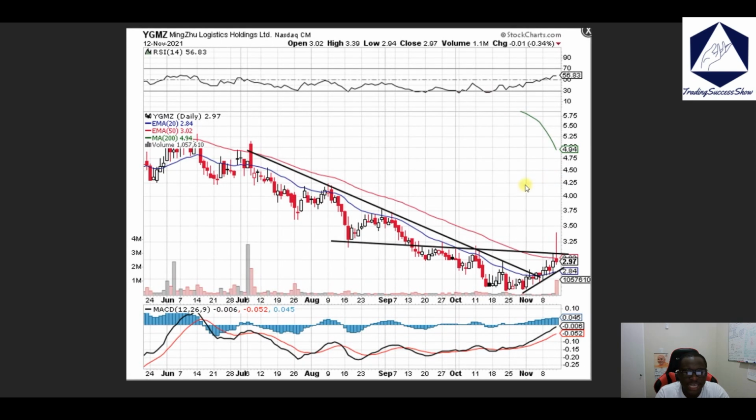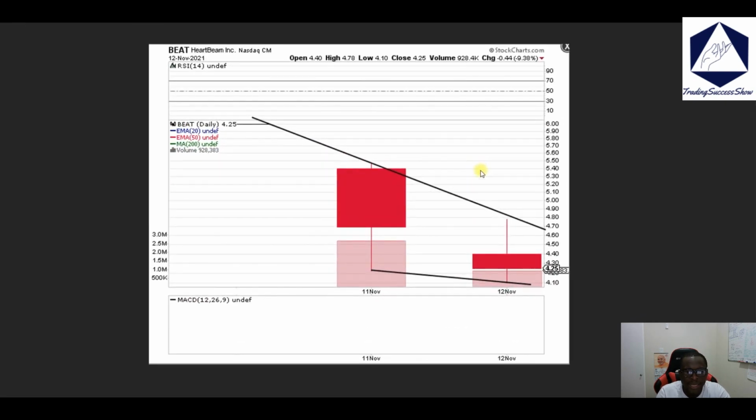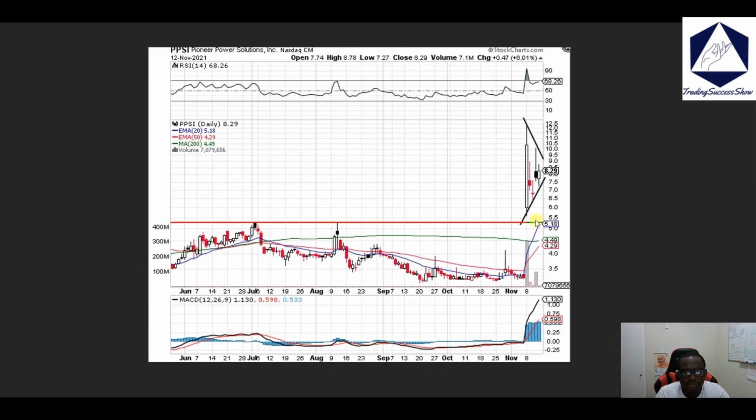YGMZ as well. We're really trying to break what I call a coil back up. So we're coiling back up right now. If we can coil back up into this 325, I think we just broke the course. So keep an eye on that name. BEAT as well. I'm looking for this $4 spot to hold as a support, and then we push higher.